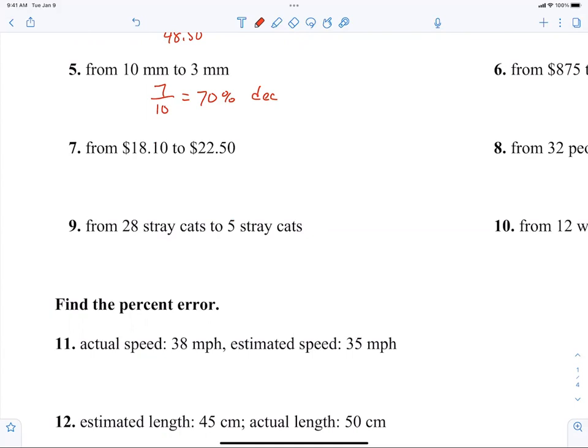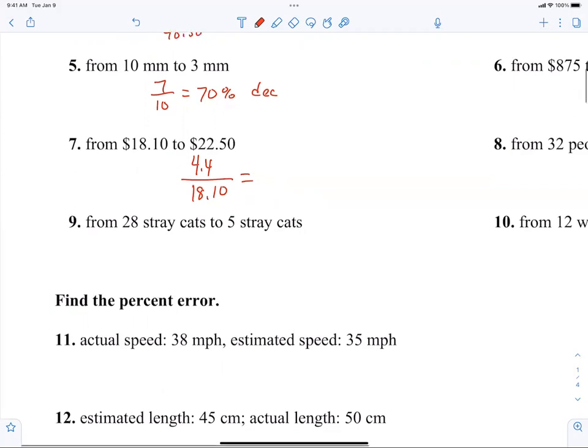Now, do we really care about the negative? No. You with me on this? So it's just going to be 4.4. Is that what you said? Yeah. Divided by what? $18. That's right. And then what does that come out to be? .243093. Okay, so I said generally we round to 3 decimal places. So tell me what that would be. 24.3.